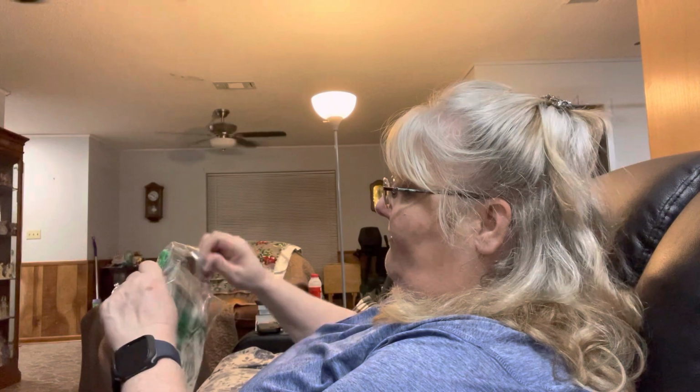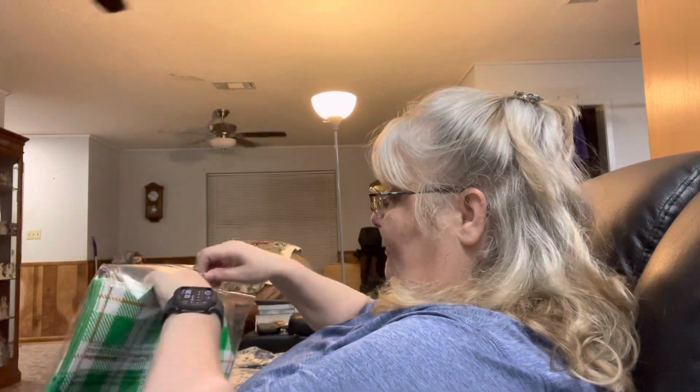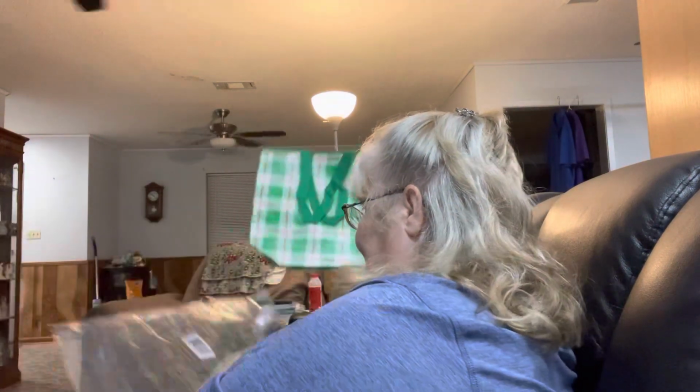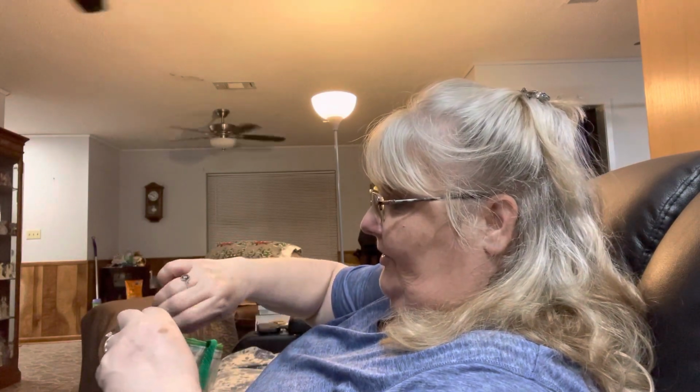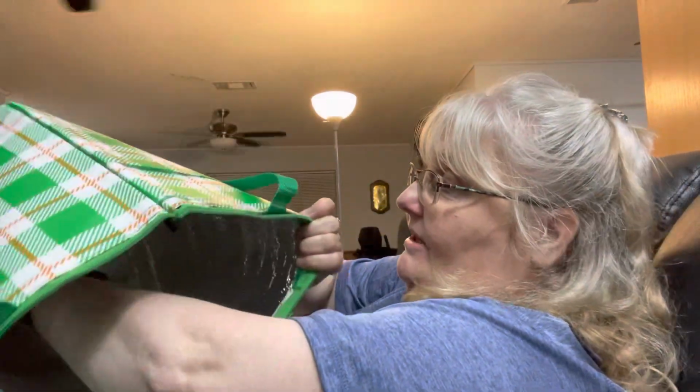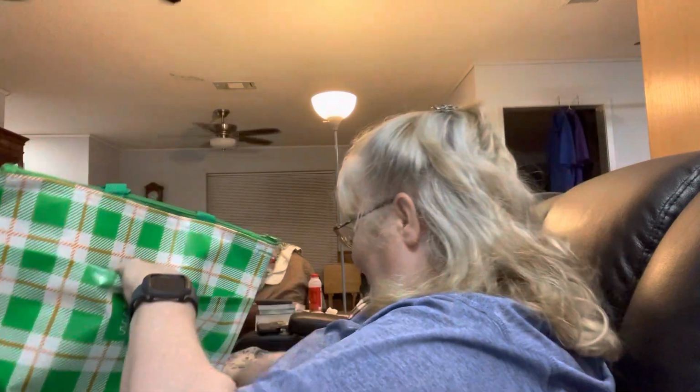I wanted to show you this cooler bag. I still have cooler bags from last year I ordered, and I'm gonna be doing some giveaways with those on my Facebook page. But they're very, very nice cooler bags. So if you stock up on your bug stuff, it's got the thing, so it'll keep stuff in your water cold. When you push that out, gives you a lot of room there. Zips up real nice, and has a pocket on the front.